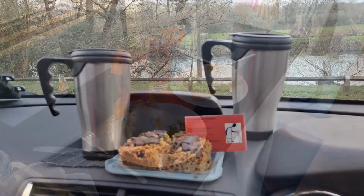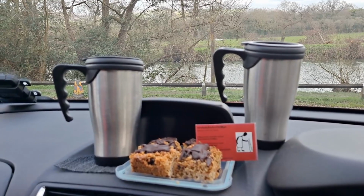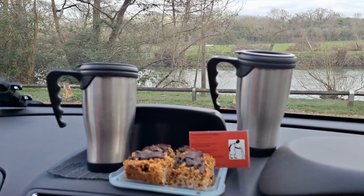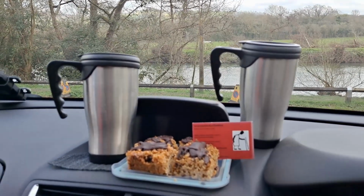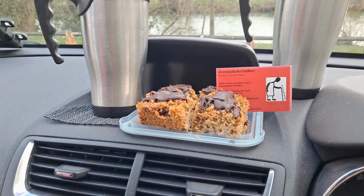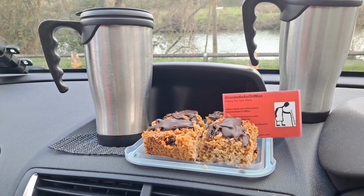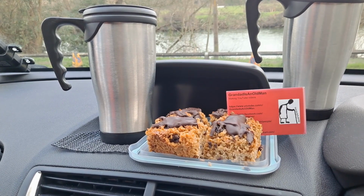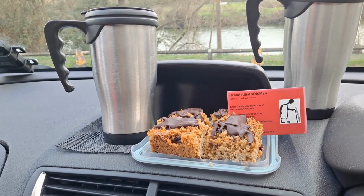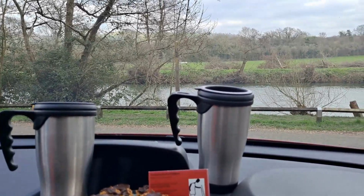and have our snack. Hi guys, midday snack. We're actually out and about, sort of. We've stopped to sit in the car and have a cup of coffee and some cake of some sort. Flapjacks. Oats, honey, something else. Raisins, sultanas, with chocolate on top. And sit and watch the river go by for a few minutes.